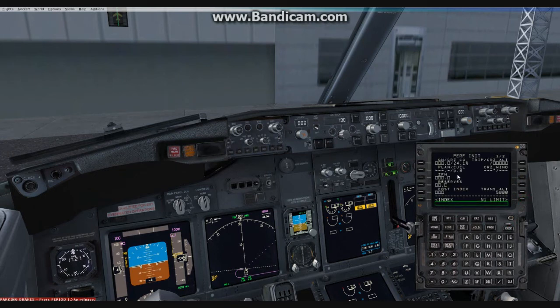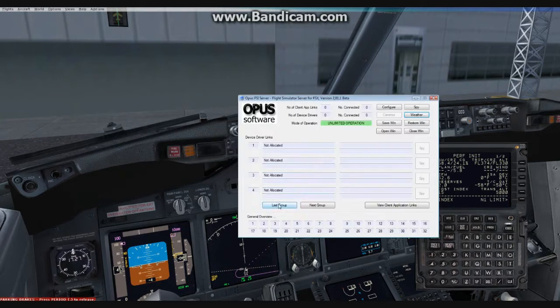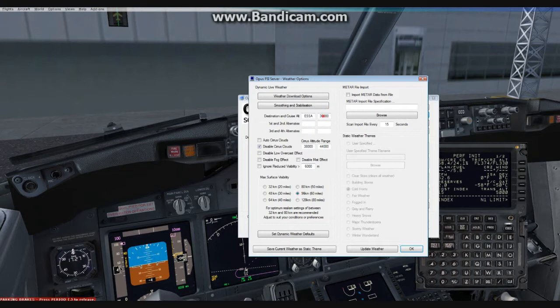I'm gonna go to the perf init page, so we're gonna put in the gross weight here, 68.4. Reserves, 2.0. Cost index will be 1.5, and the computer has calculated that we can fly on maximum flight level 373, but we're gonna fly on flight level 330, like so. Now I'm gonna check the wind. I need to start my weather engine, like so, and I'm gonna put in.